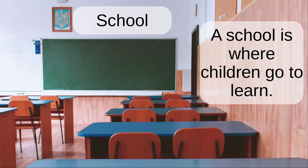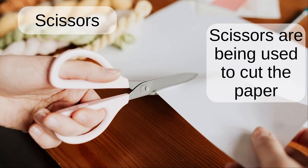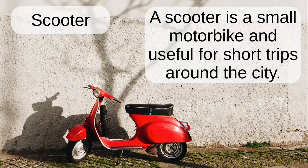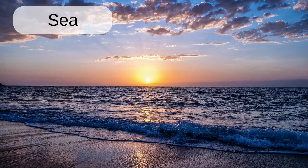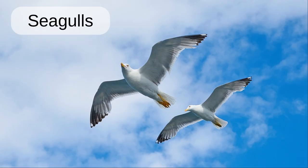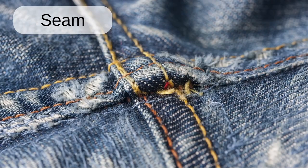School. A school is where children go to learn. Scissors. Scissors are being used to cut the paper. Scooter. A scooter is a small motorbike and useful for short trips around the city. Sea. I went to the beach to see the sunset over the sea. Seagulls. Two seagulls flew overhead as I walked along the beach.